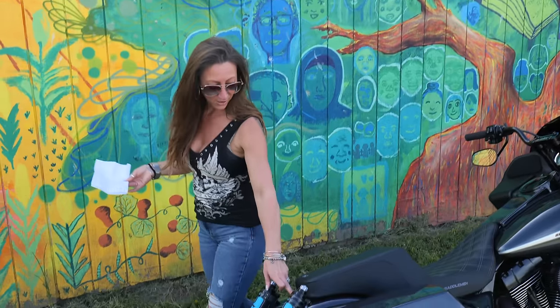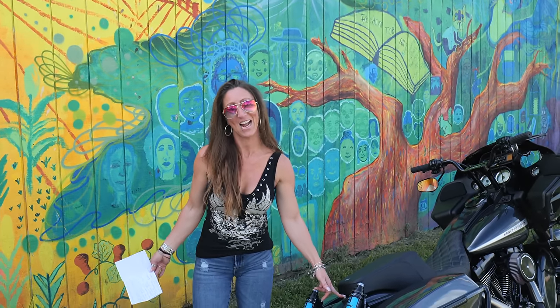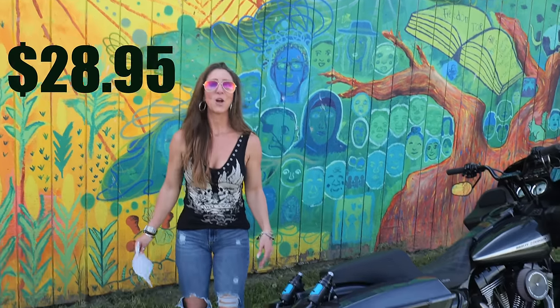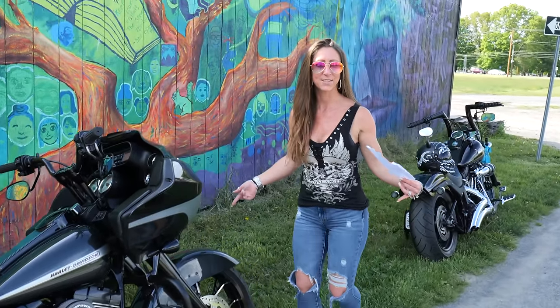Moving on. So now we have the San Diego Customs seat screw, which is really cool because it's totally down my alley. I think I need one of these. That would be $28.95. So F off.